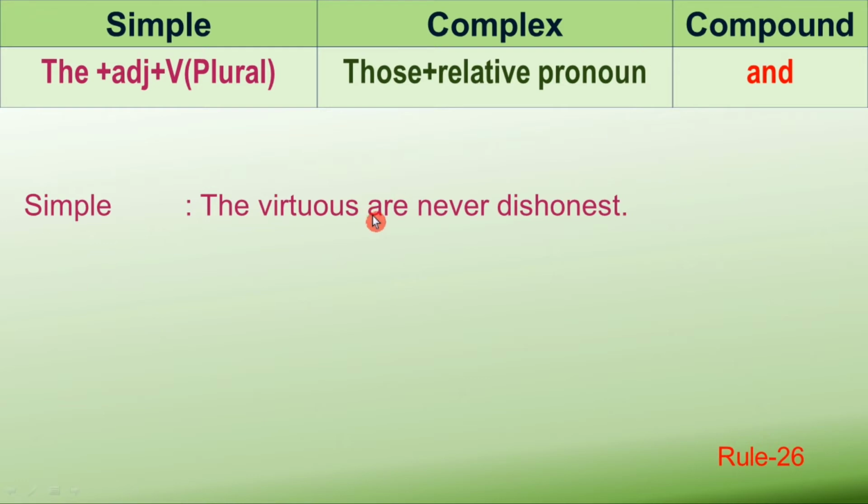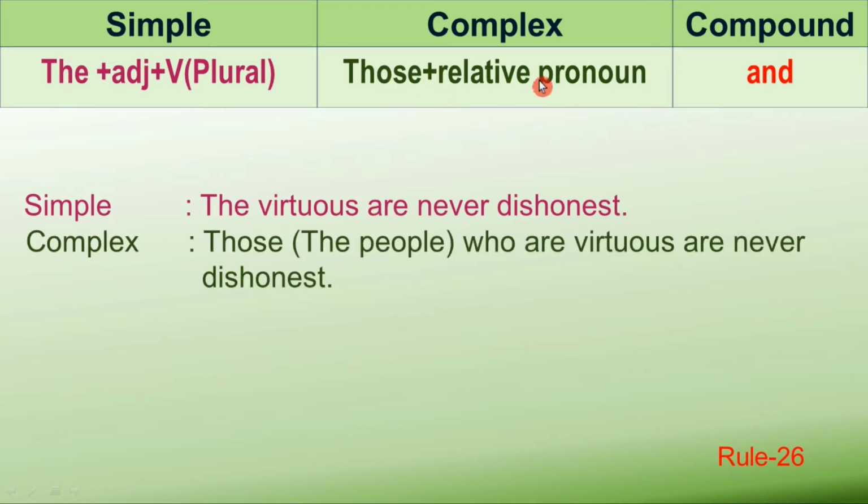So you have to follow the structure those plus relative pronoun for a complex sentence. And for a compound, we have to use and. Those who are virtuous are never dishonest.